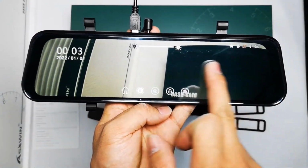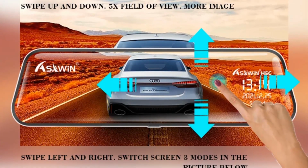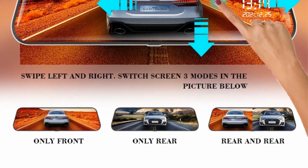The dashcam also supports 24-hour park mode, enhancing security by recording footage even when the vehicle is parked. This can be crucial in capturing any incidents or events that may occur in the car's vicinity when you're away.